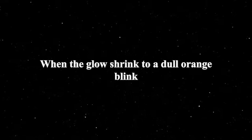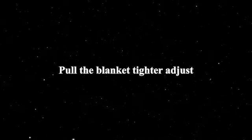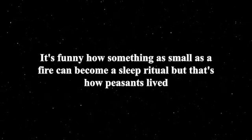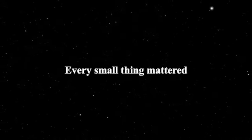That was enough. And when it did start to die, when the glow shrank to a dull orange blink, she didn't panic. She'd stir, pull the blanket tighter, adjust. That's it. No crisis. Just another page in the book of night. It's funny how something as small as a fire can become a sleep ritual. But that's how peasants lived. Every small thing mattered. Every repeatable act was holy.